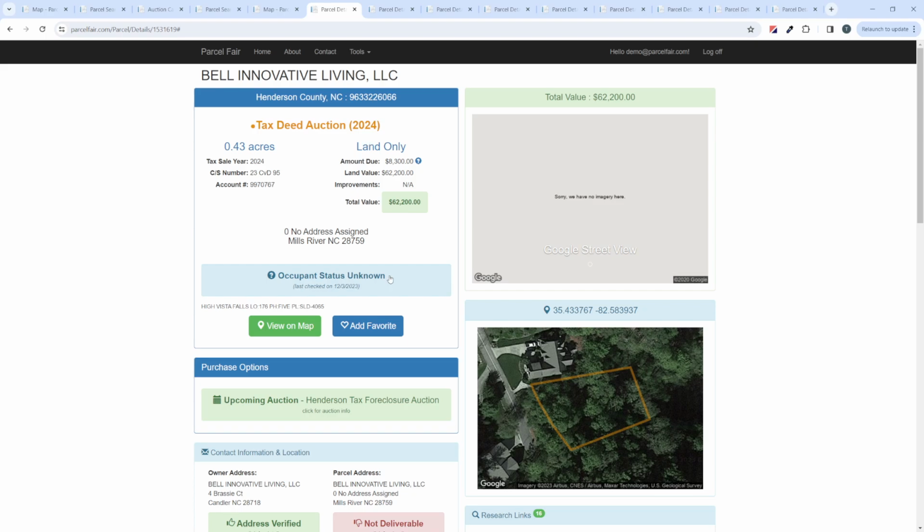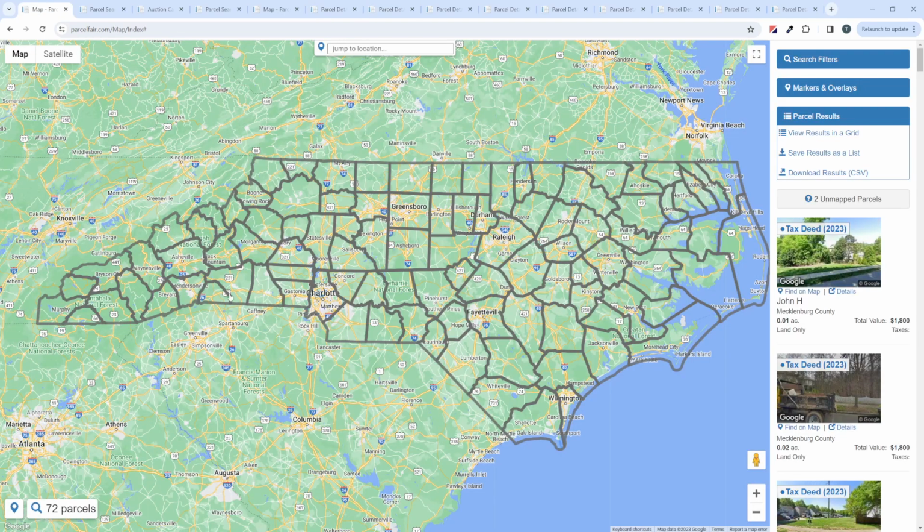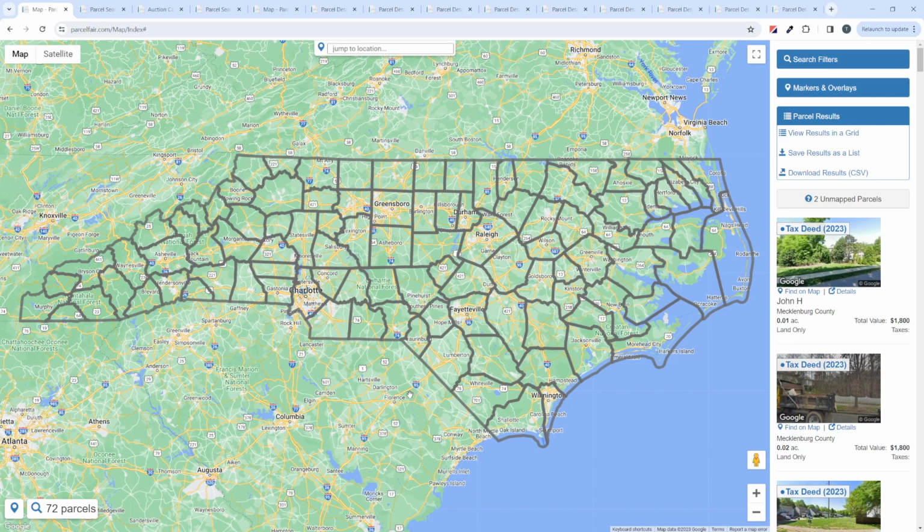So I hope you've enjoyed getting a view of North Carolina's tax deed auctions. And this has been a learning experience for us. I've learned a lot from our users who've been helpful, telling us about the different counties and procedures. So thank you for helping us out and participating. I love to collaborate and learn this stuff together.